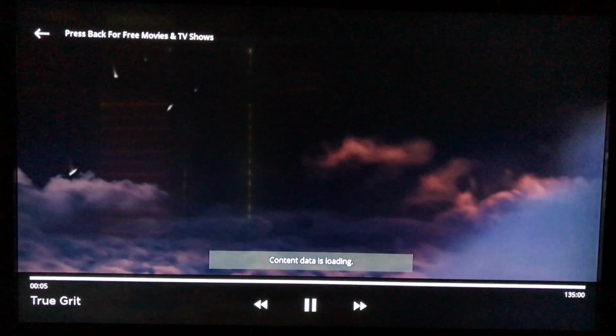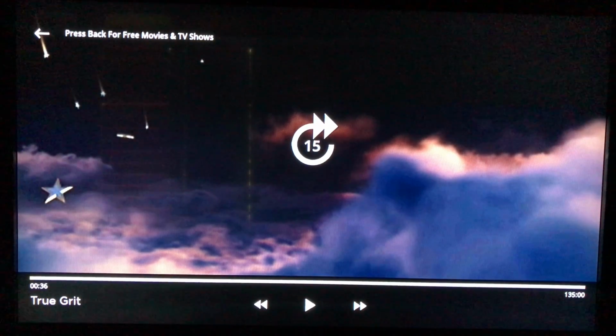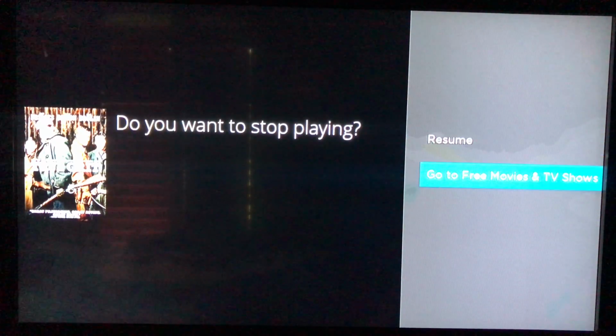True Grit, great movie, super entertaining. And as you can see, obviously it's starting to run there without a problem. Now, I don't know if you can, well, it looks like we can kind of fast forward here. So you can jump ahead, which is great. So these are really, truly on-demand movies. And I'm just going to hit back here and go back to free movies and TV shows.